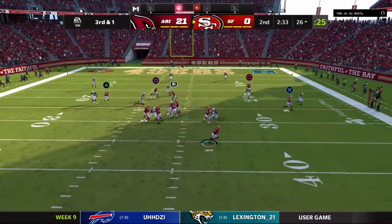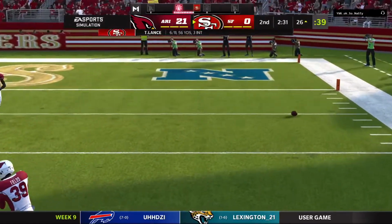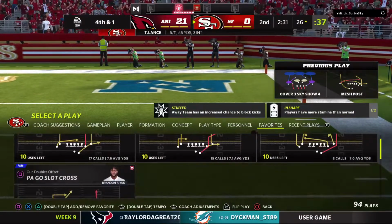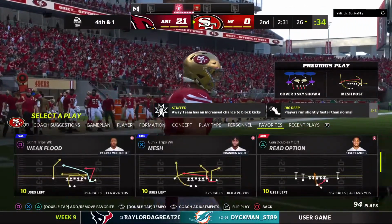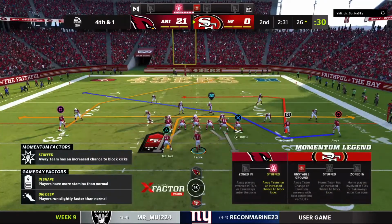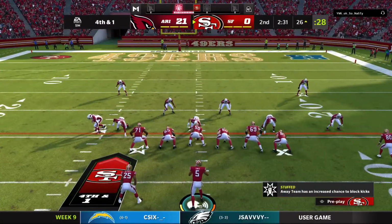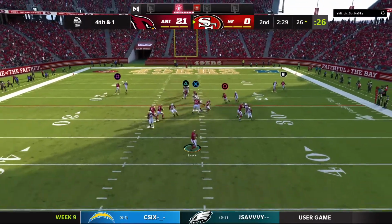Working from the gun, Lance flushed out right, and that will be incomplete. Problems on 3rd down so far in this first half. Relatively small sample size, but they're now 0 for 3. And the average in the league, somewhere around 40% on 3rd down for offenses. So what's the answer to this? Either convert them or don't get to 3rd down in the first place. Get your big chunks of yards on 1st and 2nd down.